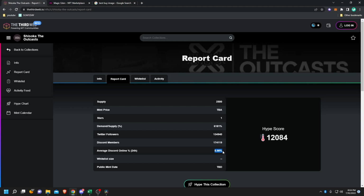But some other cool stats that you can look at are Twitter and Discord numbers, because another metric that you can look at is whether or not there's enough community members to meet the NFT project supply, because obviously if there's less members than there are supply, then there's a big chance that the NFT project is not going to mint out, especially in these market conditions right now.